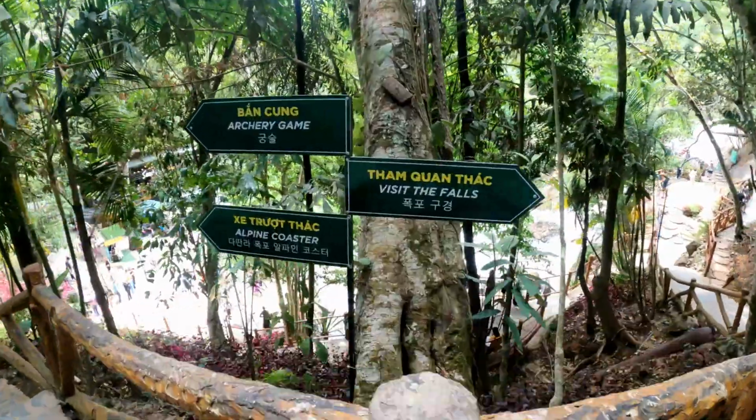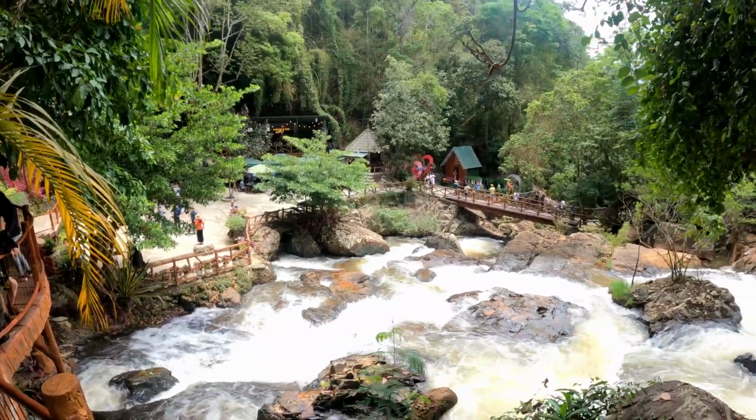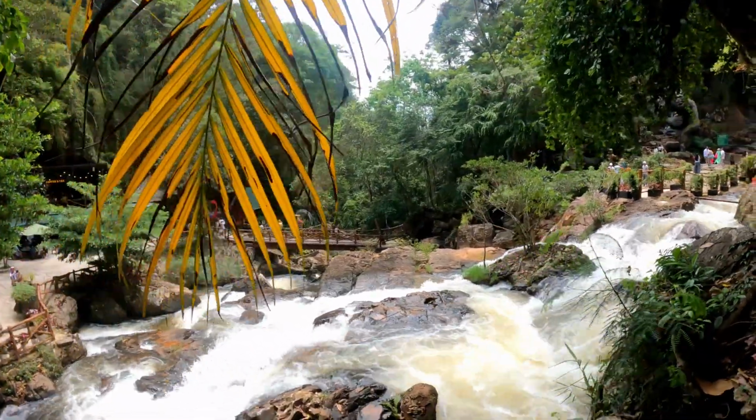We have direct access to the waterfall 1 and 2. As you can see on the left side, this is an arrival station of the alpine coaster, as you have seen initially on the map. Here is the landmark where every tourist takes pictures and chills.